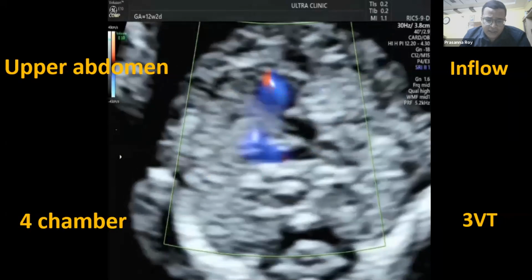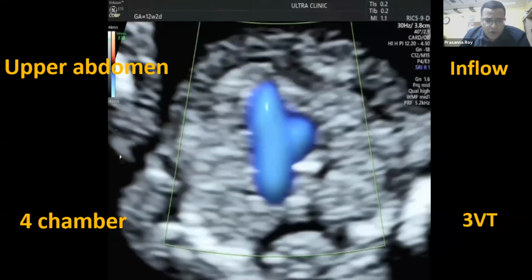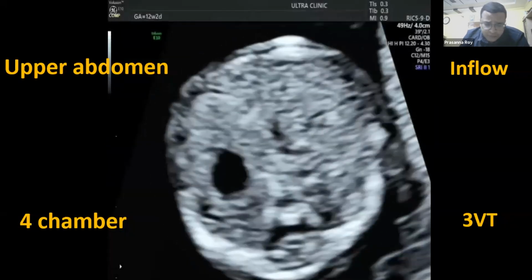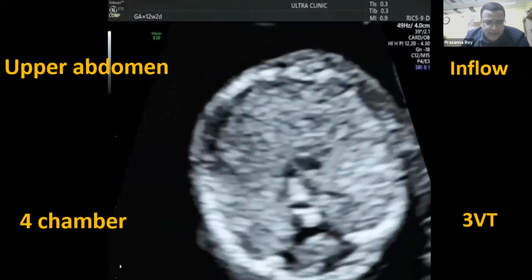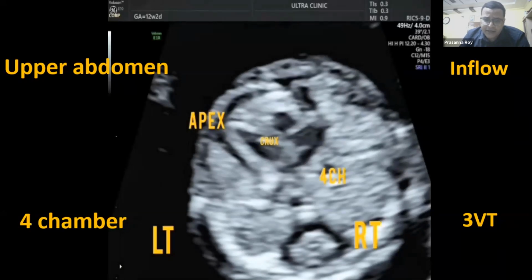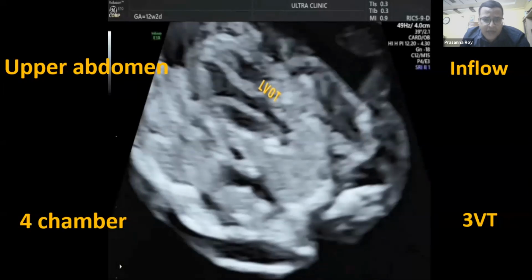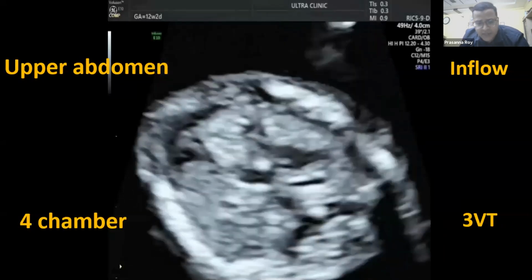But it is teamwork to diagnose them. The obstetrician has to send the patient at the correct time. The fetal medicine specialist or the radiologist has to diagnose it correctly. Then comes the role of the geneticist to look for the genetic tests. And finally, the role of the cardiologist to counsel the obstetrician as well as the couple.